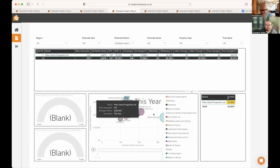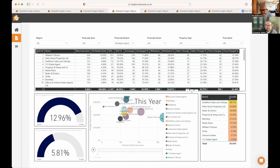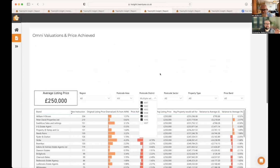Big well done to you guys there. Look how far you have moved up there, not only in number of instructions, but the price as well. So look at William H. Brown. They've hardly moved. Okay, VJs have moved up. Well done, Virginia. Bridgefords, hardly any change. You can just play with this to your heart's content. Right, let's move on to the next report.